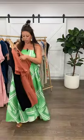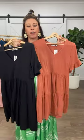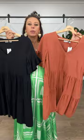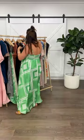I don't know, this is called Charlotte? Yes. This is the Charlotte dress in terracotta, rust, and black. A short version of our Michelle mini dress. It's like a Michelle mini dress, but we didn't want to call it that because we've already got one in print. But anyway, it's pretty. Pockets, good length, really nice. Nice for work, nice for weekends.